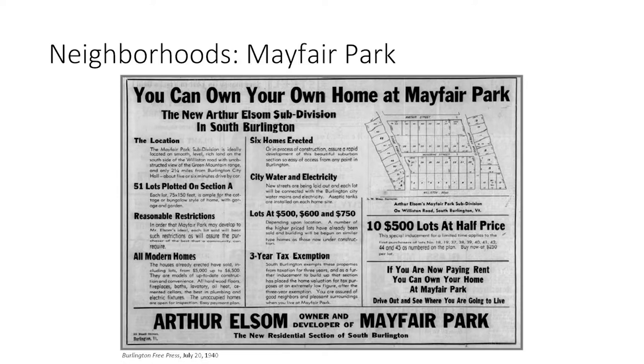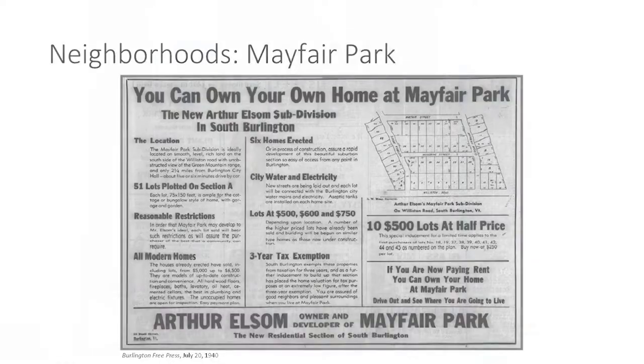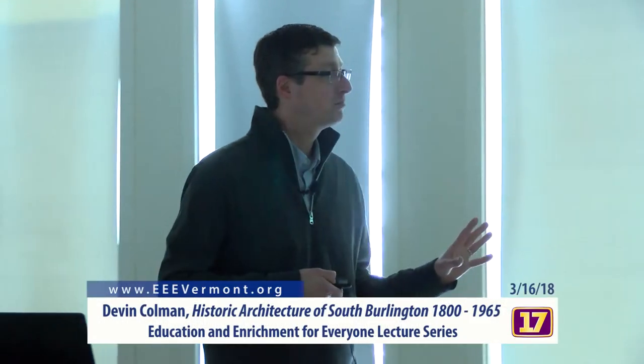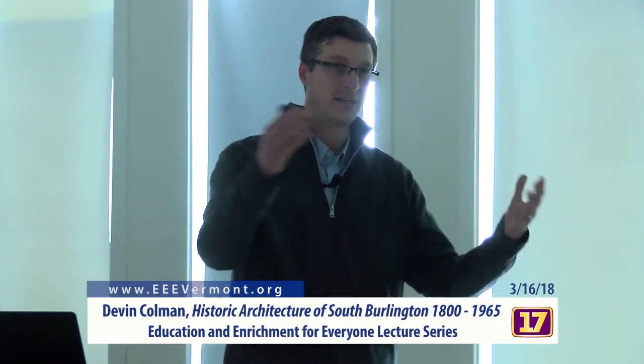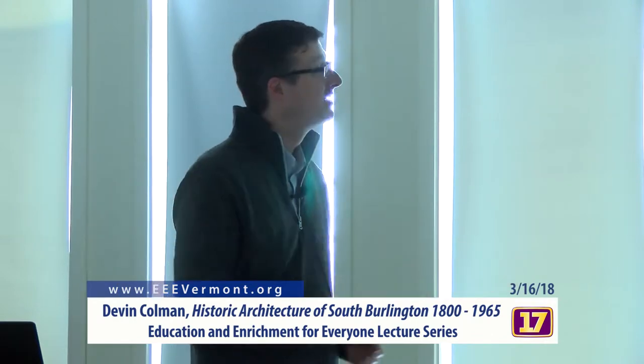Mayfair Park, again, South Burlington, leading really the state. As far as I know, this is the first suburban development in the state. I haven't seen anything earlier. And it began, this is an ad from 1940. I think Arthur Elsom purchased the property in 38, 39, so pre-World War II. You know, we associate suburban development with post-World War II. This is before the war.